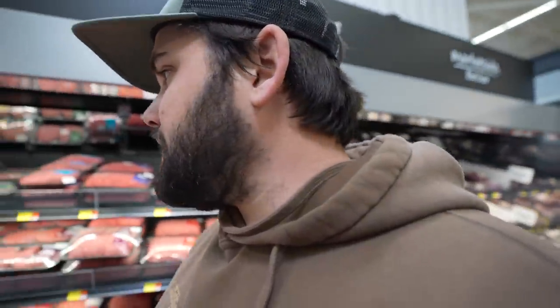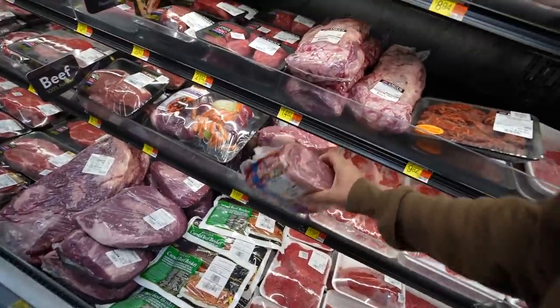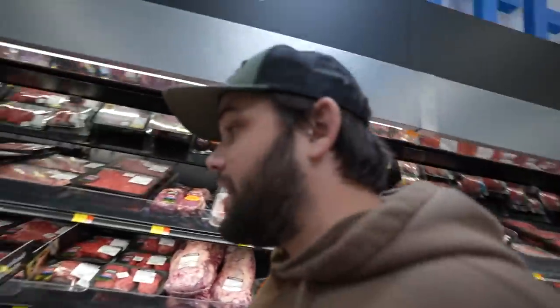Is there, they got anything with bone here? What's this? What we got going on here? A whole tenderloin? It's a whole beef tenderloin. What do we got here? Prime, what about a prime rib? Oh, here you go. That's $55.